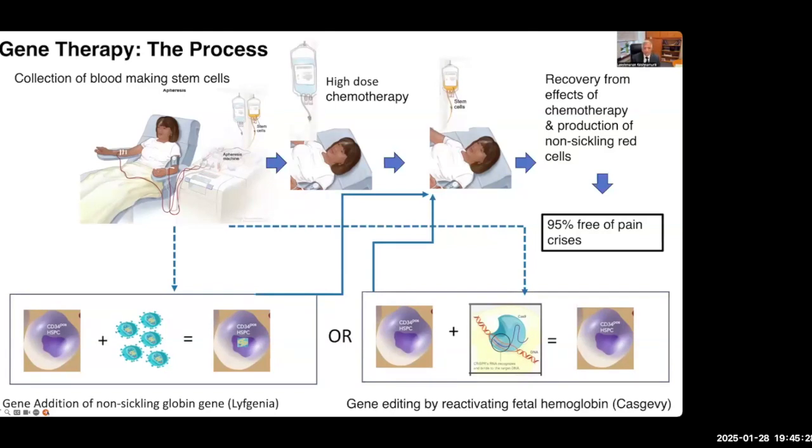The genetic modifications are broadly gene addition or gene editing. There obviously are several variations on the theme, but I am limiting myself to the 2 that are FDA approved. And this is the gene addition of a non-sickling globin gene by using a lentiviral vector. As you can see, this is the lentiviral vector with the non-sickling beta globin gene.